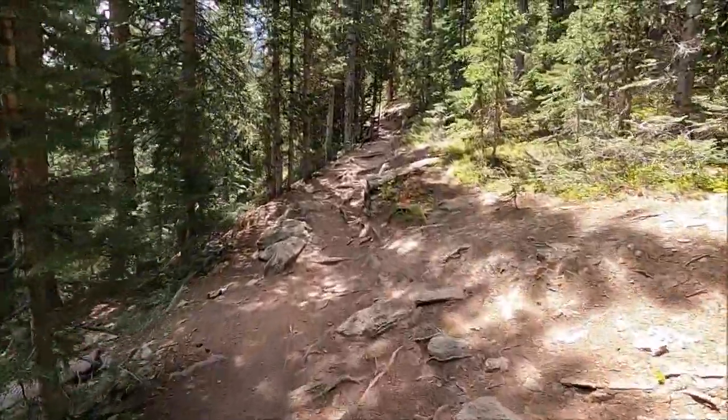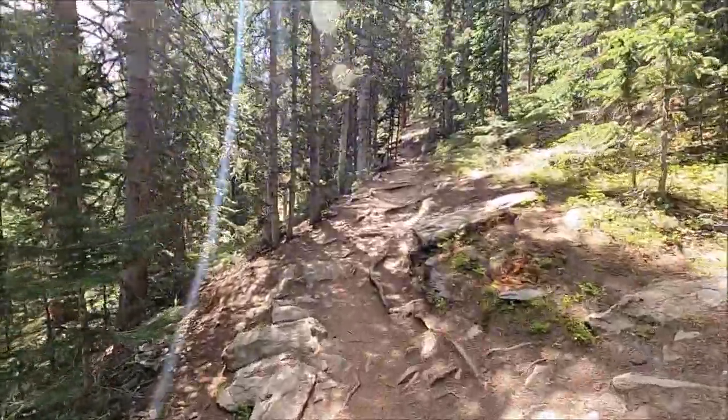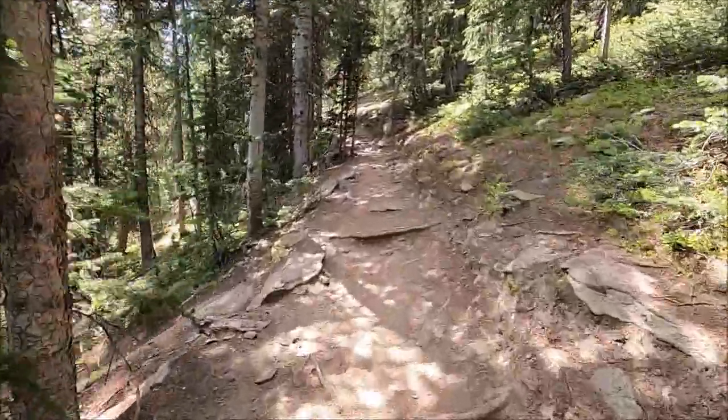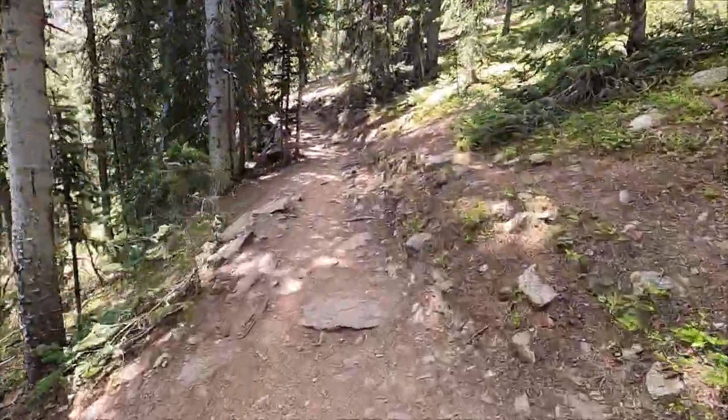For the locals, this is one of my favorite non-14er all-season hikes. Even in winter, the trailhead is accessible, and it can be done easily with snowshoes or spikes.